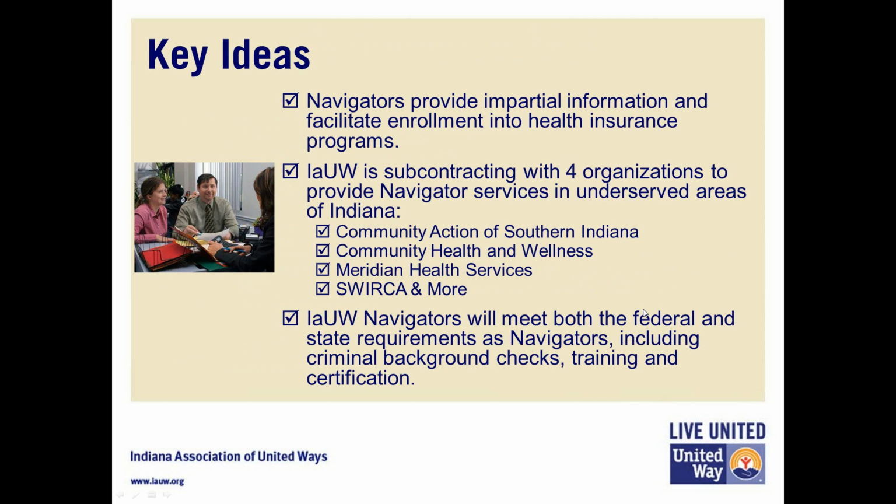So what are the key ideas to remember about the IaUW Navigator Grant? First, what a navigator is. Navigators provide impartial information and facilitate enrollment into different health insurance programs or health insurance plans. IaUW is subcontracting with 4 organizations to provide those services, primarily in underserved areas of the state and with an eye of building capacity toward the future. And then lastly, the subcontractors that we hire will meet both the federal and the state requirements as navigators, including criminal background checks, training, certification, and a number of processes that they must follow.